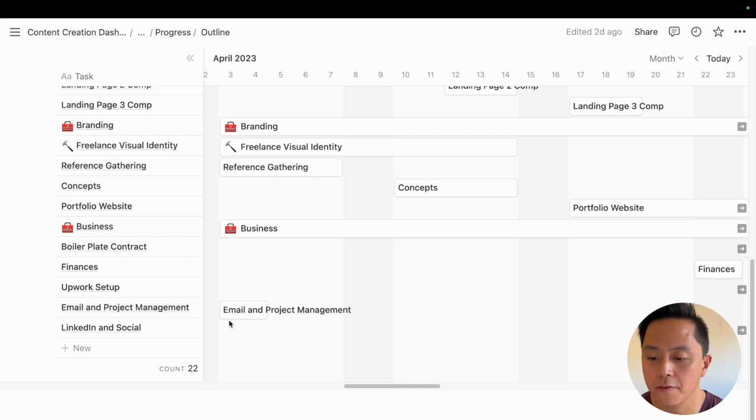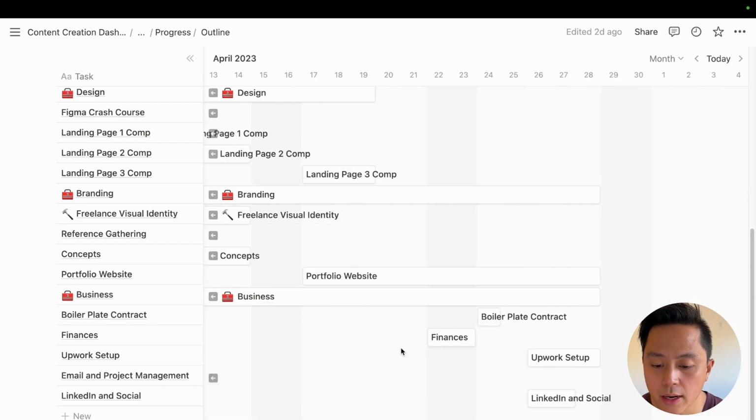So the very first thing that it would make sense to do is decide on what email you need to use, because you're gonna have to sign up for Webflow, you're gonna have to sign up for Figma, as well as how you're gonna do project management. So you'd want to dedicate up to an hour just researching and trying some things out. So there's not much in business up until pretty much the final week, the final stretch.